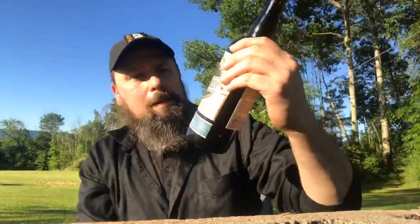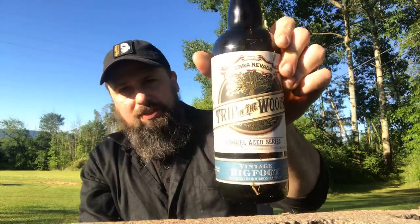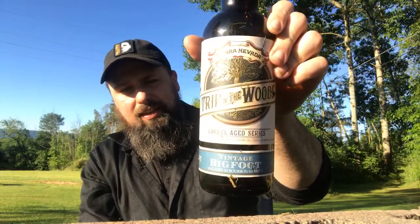There it is. Trip in the Woods Barrel Aged Series Vintage Bigfoot Ale Aged in Bourbon Barrels from Sierra Nevada Brewing Company. I'll give it that 8 out of 10. It's alright.